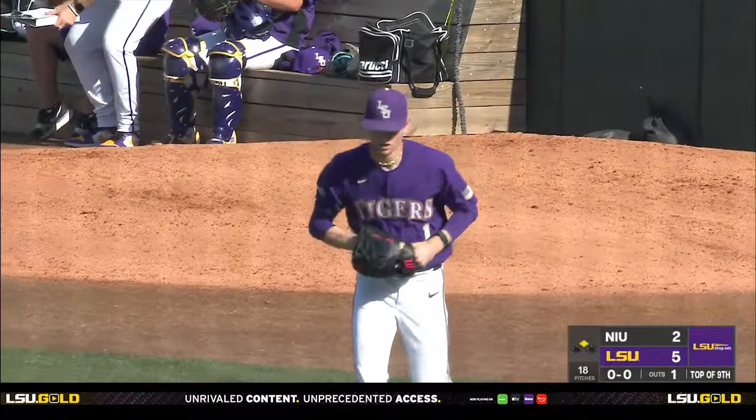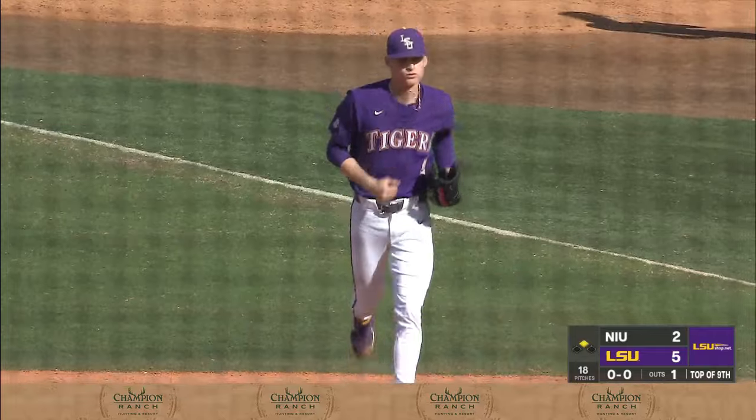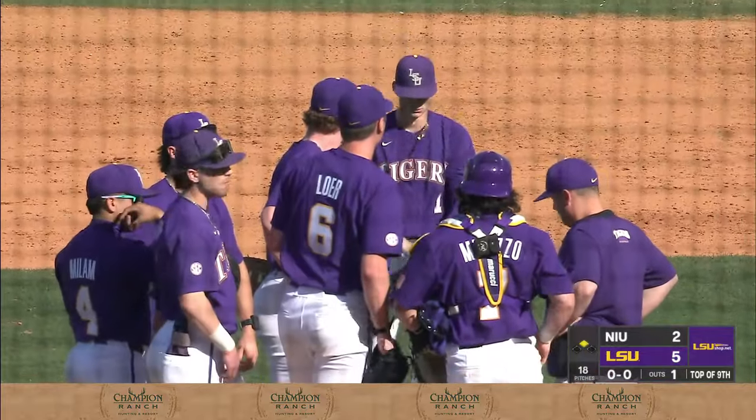Parcells started the inning, struck out swinging. Justin Lohr was off and running, but then a walk and back-to-back doubles have made it a little tighter, more tight than Jay Johnson would like.